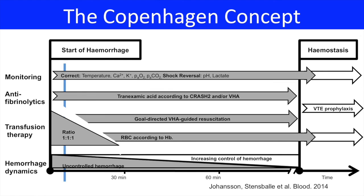Furthermore, you work with all the adjuncts of treating bleeding patients, that is to make sure that you correct temperature, calcium, you avoid acidosis, and you are very much aware of treating the acidosis by resuscitating the patients. On the upper part as well, you can see that antifibrinolytics have a place in the treatment of these patients.